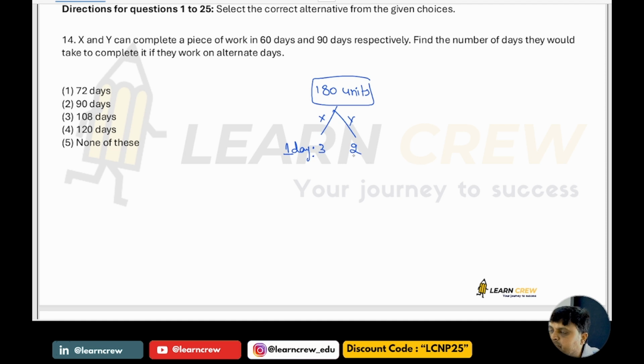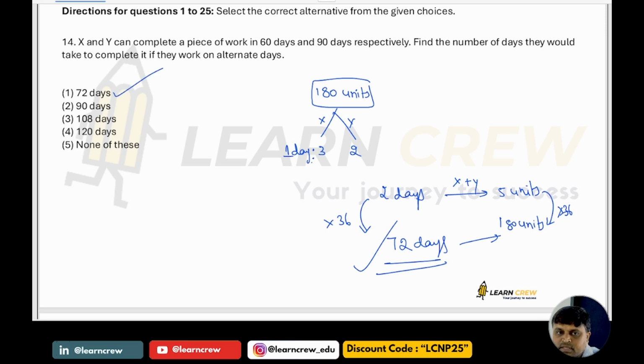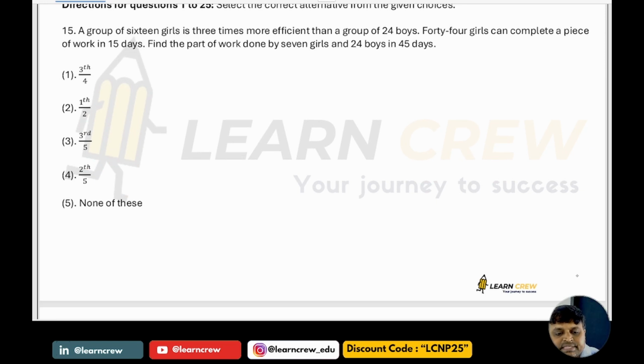They are not working on the same day, they are working on alternate days. First day X, second day Y. Like that, in 2 days, X and Y are doing 5 units. So for 5 units, if they are taking 2 days, then for total work 180 units, this 180 is an exact multiple of 5, 36 times. So it will also be 36 times, thereby in 72 days, 2 into 36, the total work would have been finished. So the answer is 72.